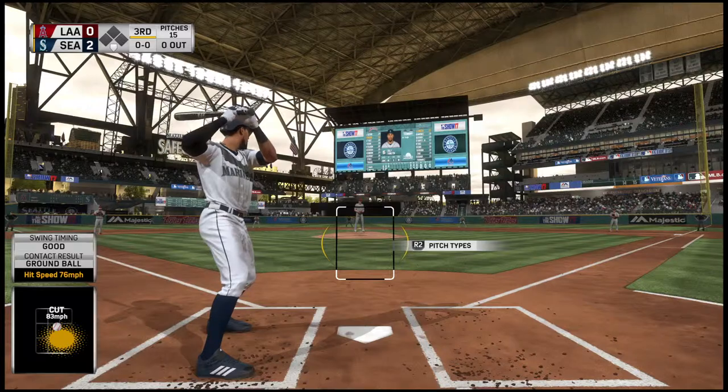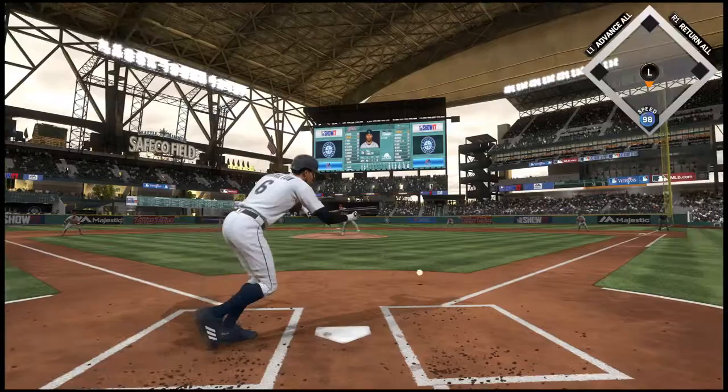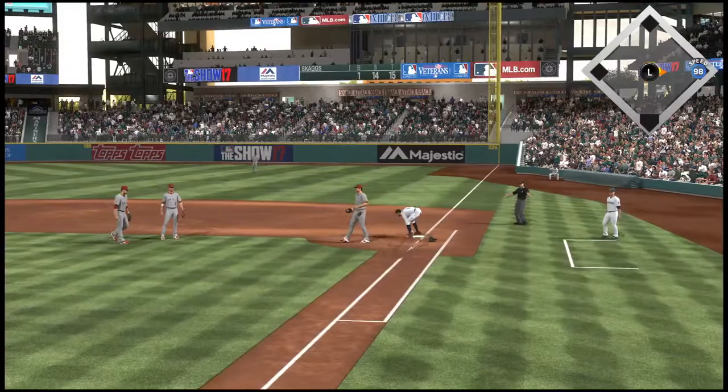In the home half of inning number three, Billy Hamilton drops one down here, and he'll try to beat it out. And he'll reach first as they can't make the play on him.